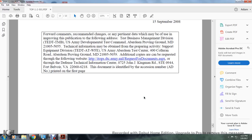Forward comments, recommendations, and changes of any pertinent data that may improve the publication to the following address: Test Management, Business Division, U.S. Army Developmental Test Command, Aberdeen Proving Ground, Maryland 21005-5055. Technical information may be obtained from the Transportability and Equipment Division at the U.S. Army Aberdeen Test Center, 400 Colleran Road, Aberdeen Proving Ground, Maryland 21005-5059. Additional copies can be requested from the following website: itops.dtc.army.mil, request for documents.aspx, or from the Defense Technical Information Center, 8725 John J. Kingman Road, Suite 0944, Fort Belvoir, Virginia 22060-6218. Documents are identified with the accession number, the AD number, printed on the first page.